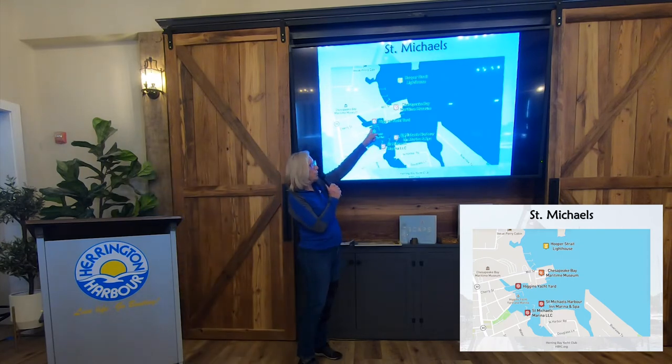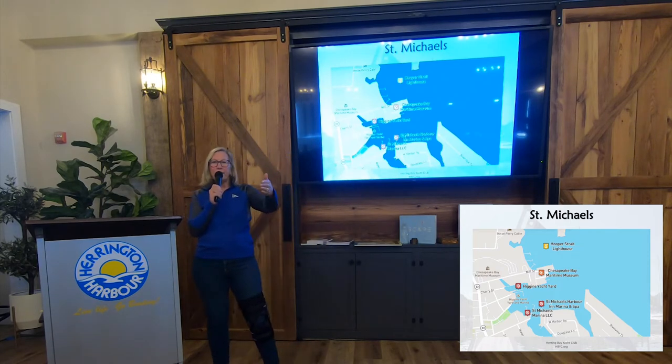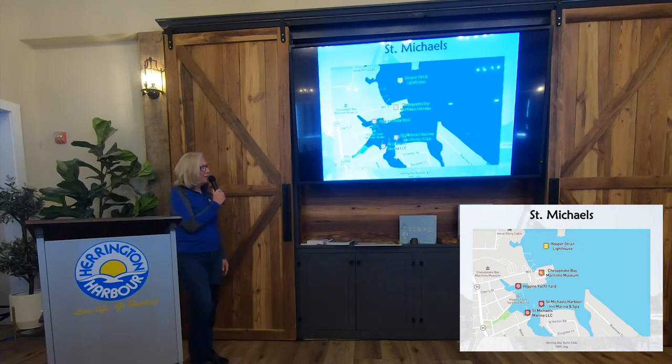And then on the other side of the boat shed, we were up against the wall and I had a piling on the outside of the boat behind me and not much room to get around. So, you know, sometimes your docking skills have to come into play.